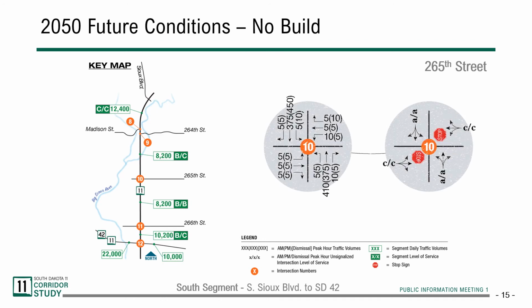At the intersection with 265th Street, traffic operations on the highway are still anticipated to operate at acceptable levels of service, providing level of service A for the northbound and southbound highway movements. For the 265th Street approaches to the highway, level of service C is anticipated for the morning and afternoon peak periods with the current lane configuration and stop sign control.